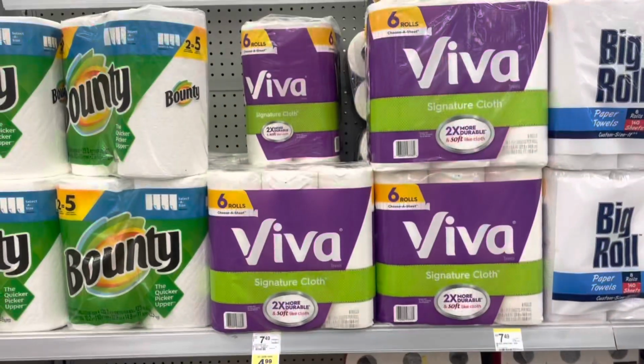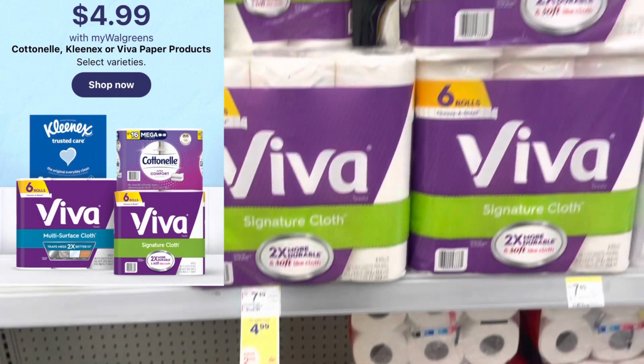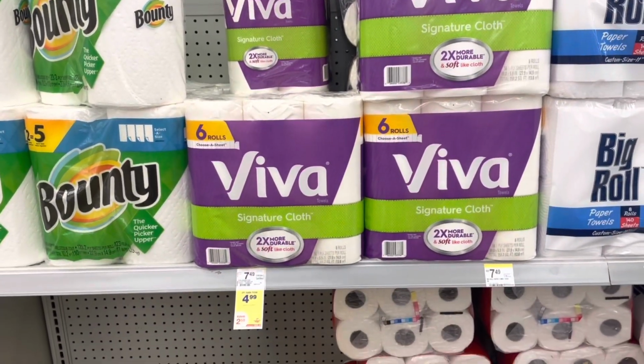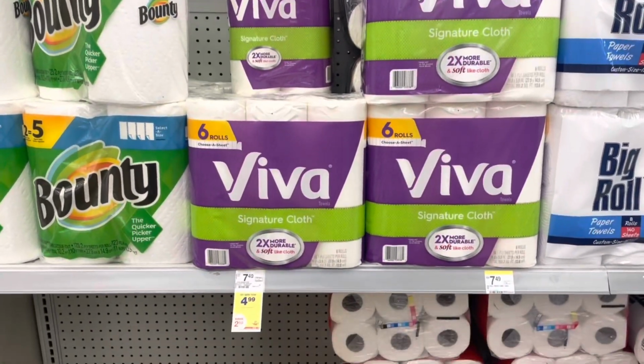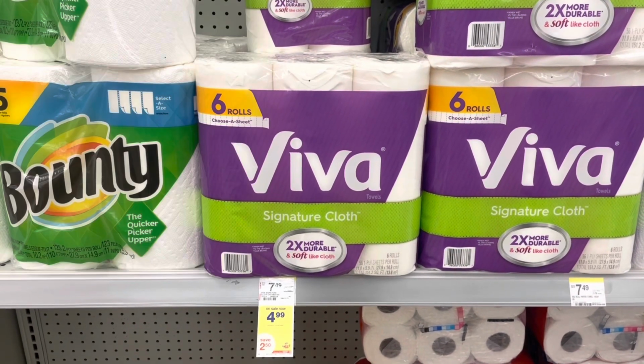Well, the Viva paper towel deal has rolled back around. It is on sale this week for $4.99. No coupons, but if you have any register rewards that you can roll to use, then this is definitely a good deal to pick up for this week. Plus Viva is one of the featured brands on Fetch, so you'll get back some Fetch points as well.